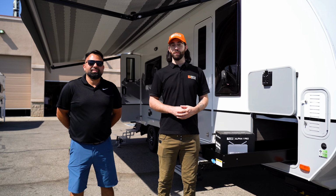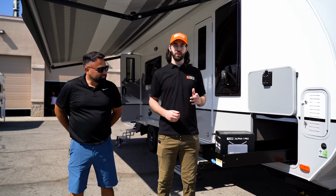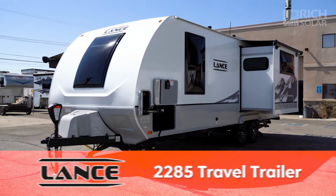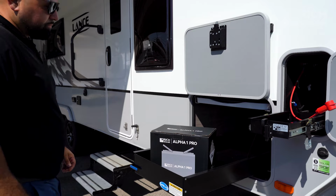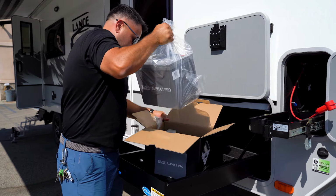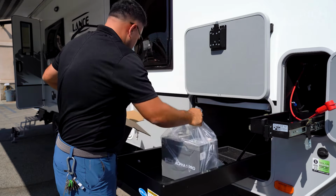Today I'm here with Miguel, and we're going to be installing our new Alpha 1 Pro lithium battery in this brand new Lance 2285 trailer. Let's see how easy it is. The Alpha 1 Pro comes equipped with internal heating technology, built-in Bluetooth monitoring with your phone, and they're UL certified.